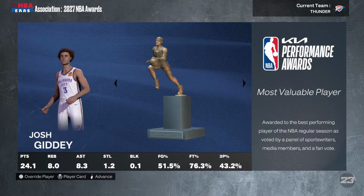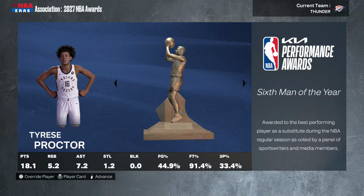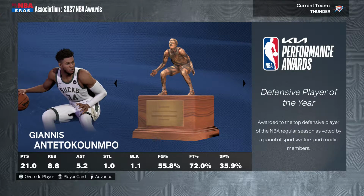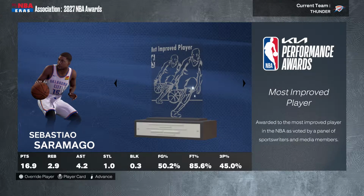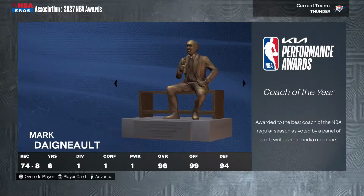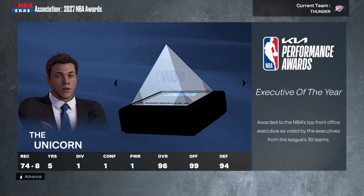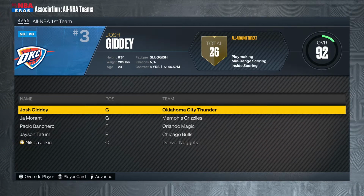Josh Giddey wins back-to-back MVPs, 24, 8, and 8. Brandon Holmes is Rookie of the Year. Tyrese Proctor, 6th Man of the Year. Giannis, Defensive Player of the Year. Sebastião Saramago of the Oklahoma City Thunder, Most Improved as a backup point guard. I don't know about that. Mark Daigneault, coach of the year, the 74-8 Thunder. It's ridiculous. The Unicorn is executive of the year.